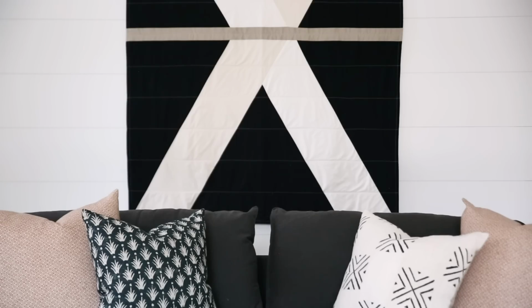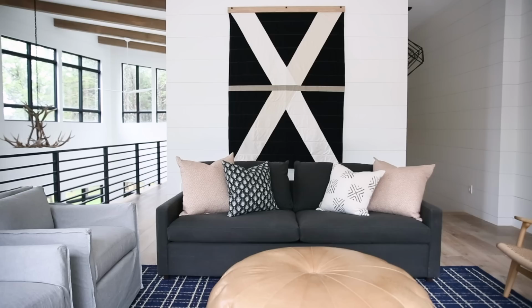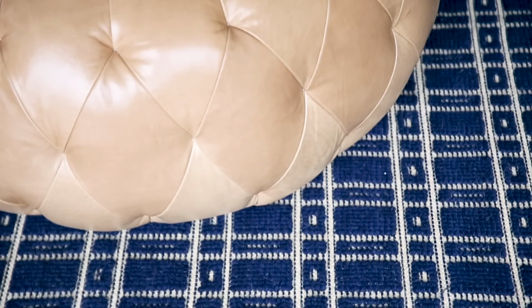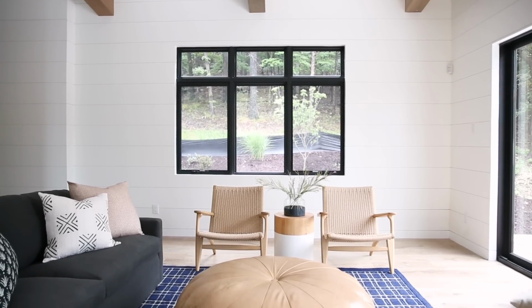You have this graphic art on the wall. It is actually a quilt that we hung, and it has this cool X pattern. It's black, but then we paired it with blue. And I think that the reason this works is because the blue is not going to be confused with black. It's bright enough that they work well together.